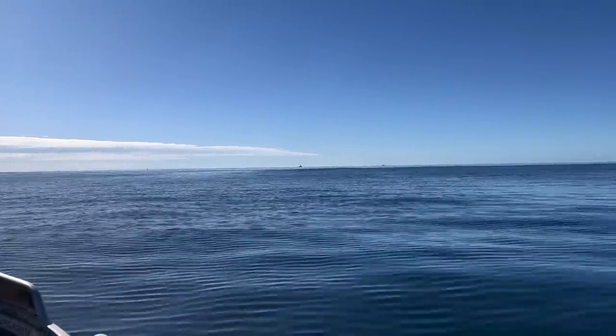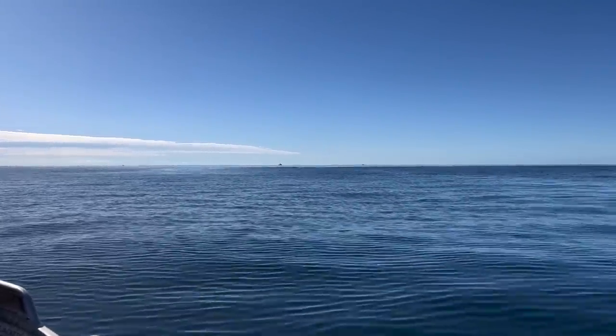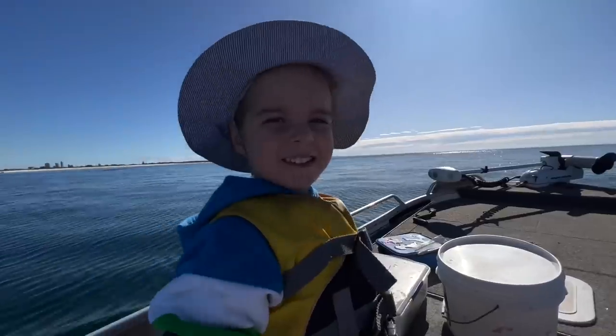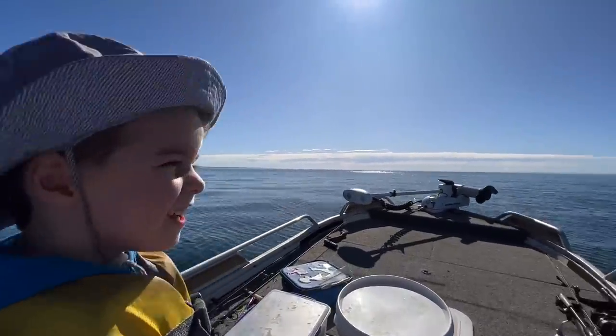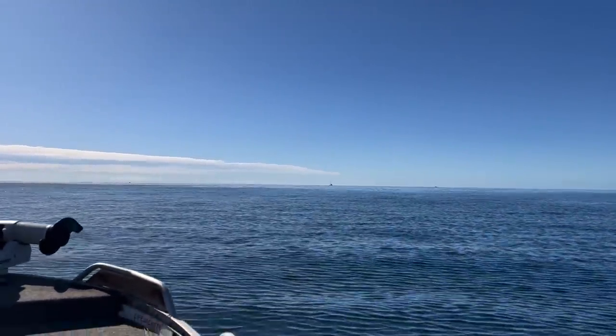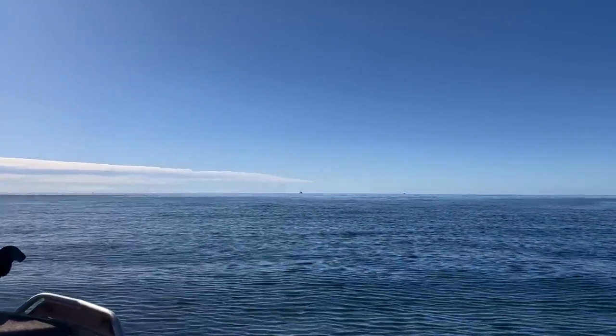Do it again, big whale. There he goes, look, he's down there. There they are. What do you think? Did you see that whale? We definitely don't want to go in camera. Nah, you stay right back and it's fine.